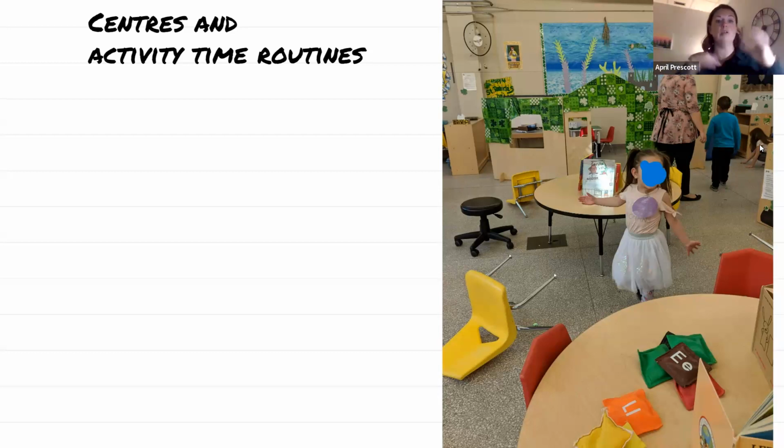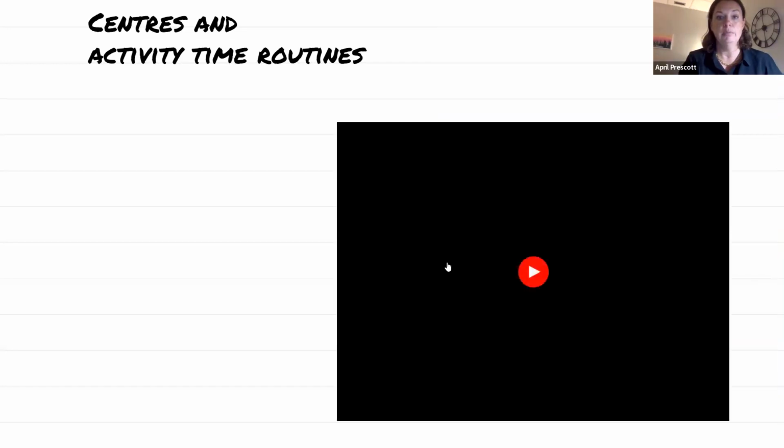So we need to make sure that our centers and activities operate at different levels for kids so that they can explore with their whole bodies and get away from just a sit at a tabletop or a stand at a table, or a sand tray table, for example. Okay, so just some more examples of how those can look in the classroom.